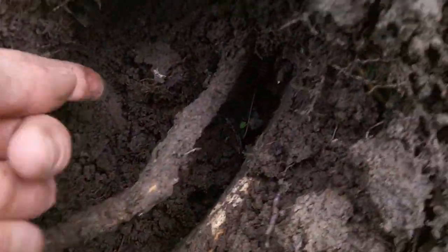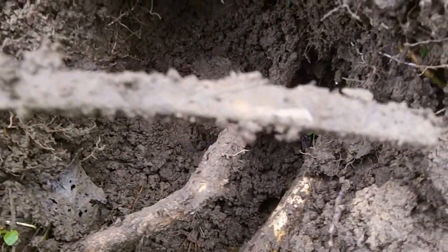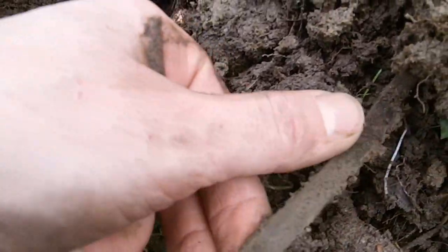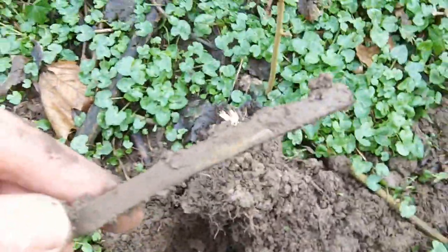But there's something metal here which isn't a bullet. Is it a spoon? Have I found a spoon? No, it's not a spoon. I think it's just a rod. Yeah, nothing special. Moving on.